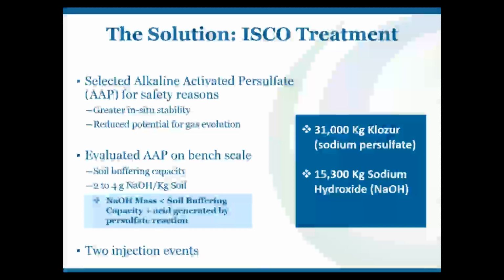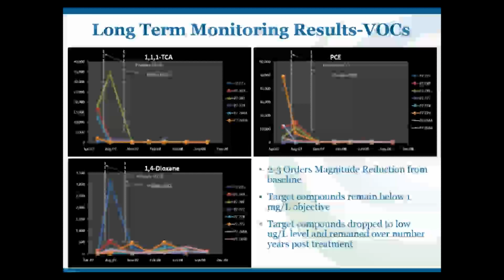So we had to add about 15,000 kilograms of sodium hydroxide to both overcome the buffering capacity of the source area, but also overcome the acid production from the sodium persulfate. The persulfate used was 31,000 kilograms. That was injected over 2 injection events, and you can see that the target contaminants, TCA, PCE, and 1,4-dioxane were reduced significantly below the target level of 1 ppm, into the tens of ppb levels.